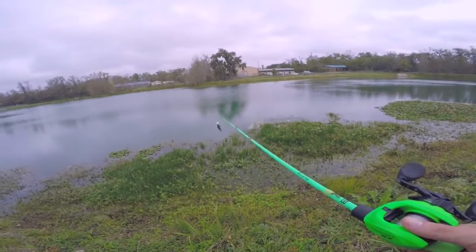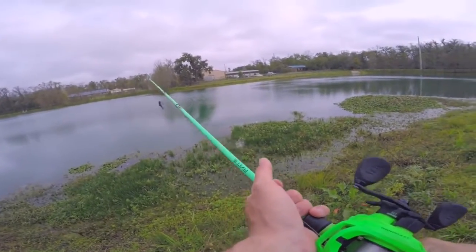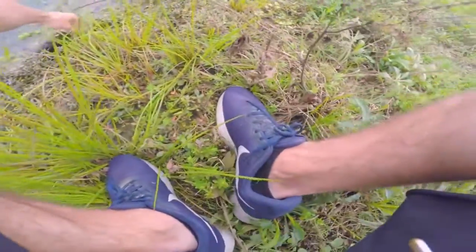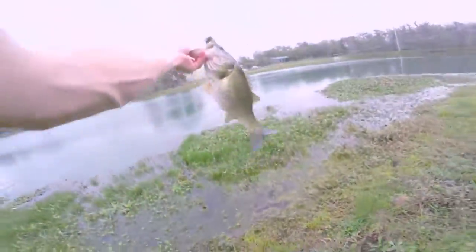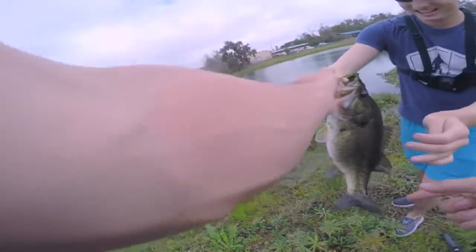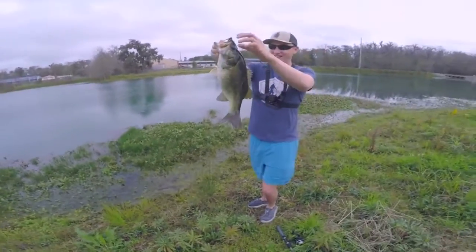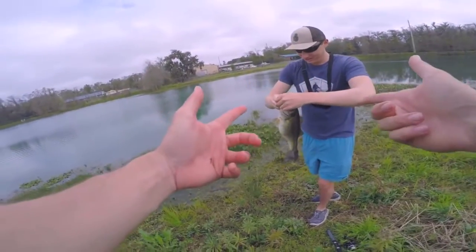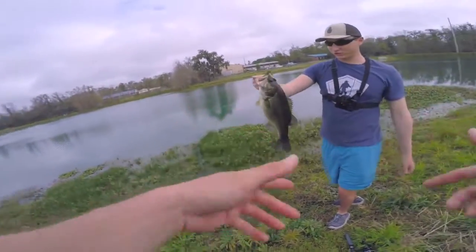Oh my God. Yeah, you got the smaller one. Hey, there you go. Oh, that's not a bad one. Norm, my drag is super loose. I told you, brother, they're so fat out here. Dude, what the heck? I told you. Dude, guys. That is so fat. That's a solid 2.5-pounder. That might be one of the fattest short bass I've ever seen. Dude, that's the first fish. Right? First fish on my video.